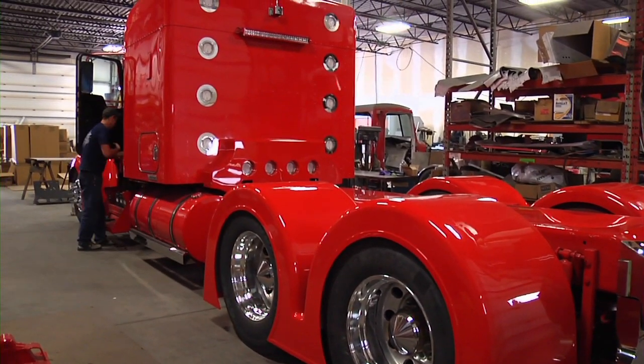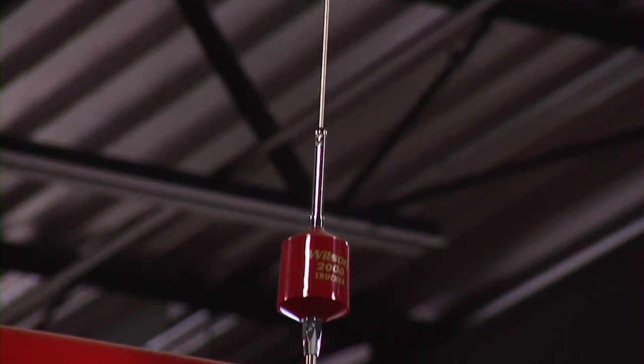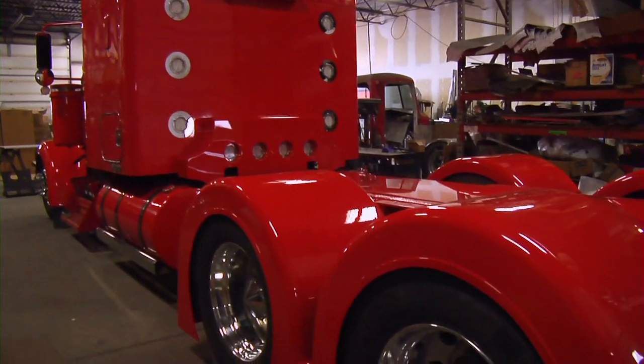That's actually where the camera is. I made an enclosure so it doesn't stick out real bad, but it works really well. And then we've incorporated the CB antenna into that as well and ran everything in through the bunk so it's nice and clean looking.